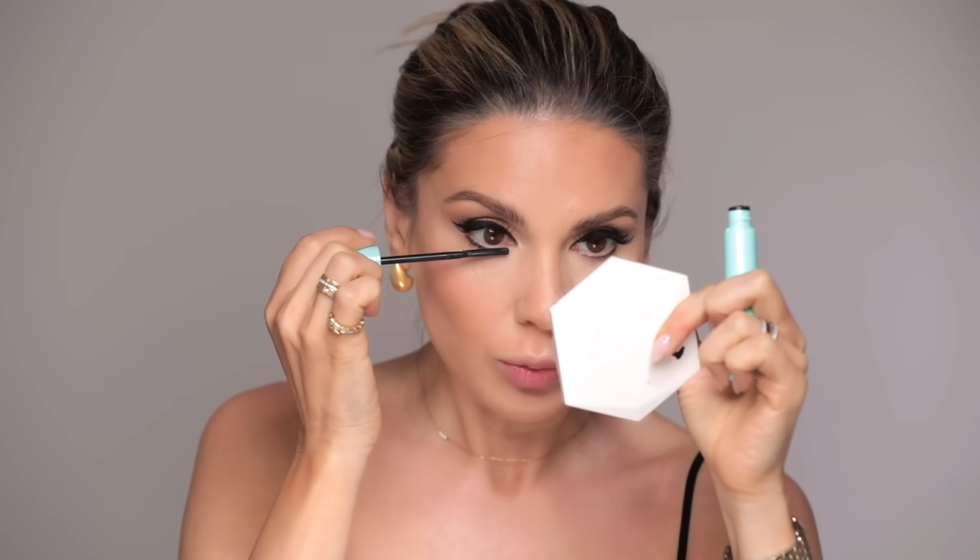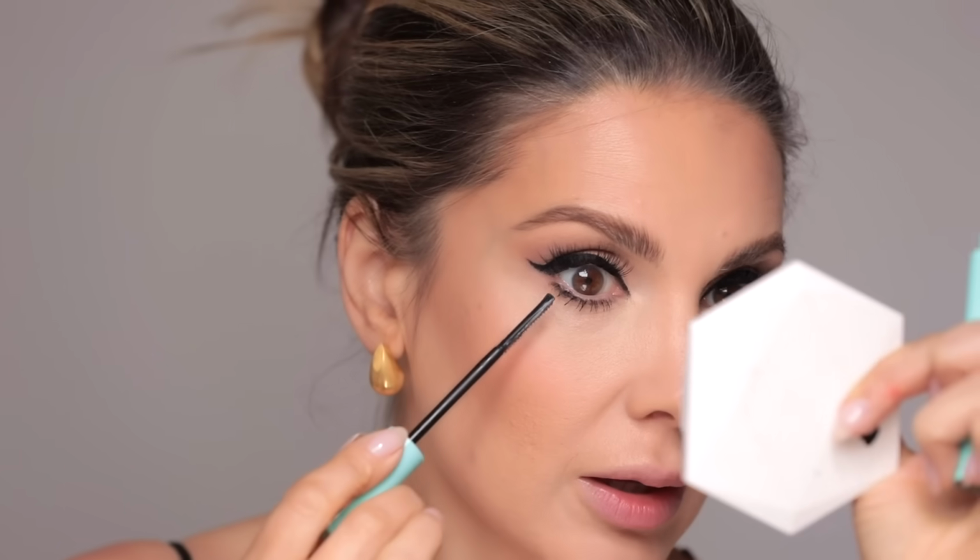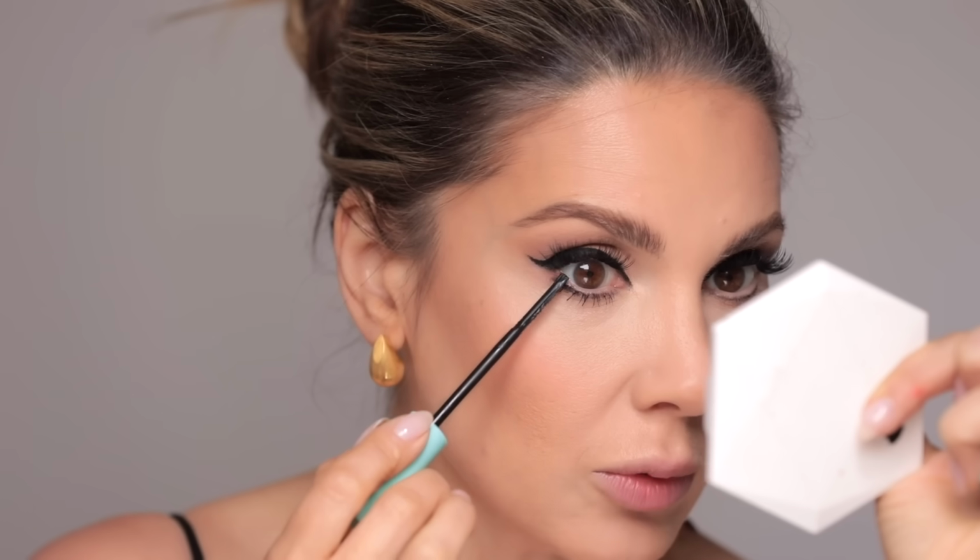Now we're gonna go with mascara on the lower lashes, and I'll be using this Sweed Beauty Pro Lash Lift mascara. I love this mascara, and I love the brush, the wand for lower lashes. I always have this in my kit because for lower lashes, this is insane. Look at the way it just separates the lashes. Also, I deposited a little bit of product, a little bit of mascara on the skin so it's even more intense.